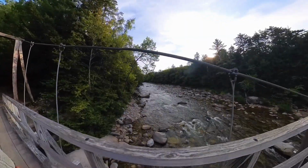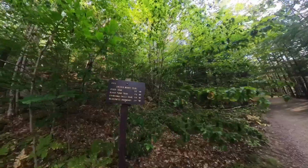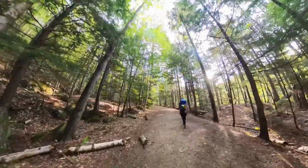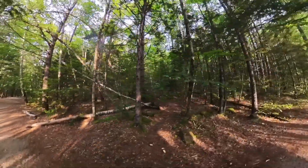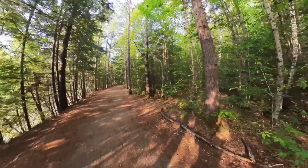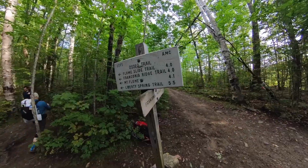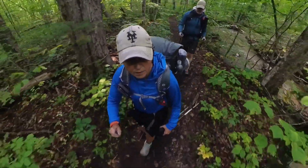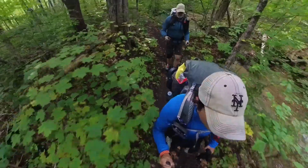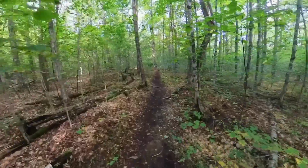After crossing the east branch of the river, we start out on the ever so flat Lincoln Woods Trail for about 1.5 miles. Taking a left on to the Osseo Trail, and we're going to follow this for about 4 miles till we get to Franconia Ridge and Mount Flume.